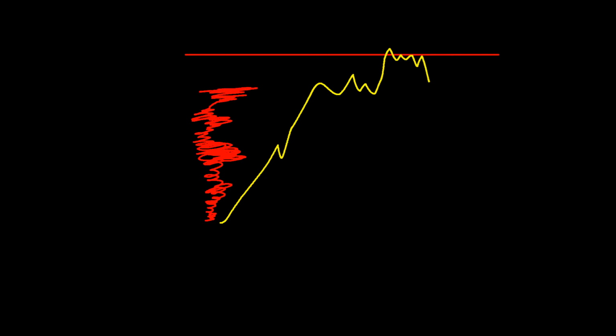We start getting more congestion, right? More congestion, breaks out a little bit more. That's what I want to see, right? This would be an indication of accumulation. Volume is growing while price is going up.